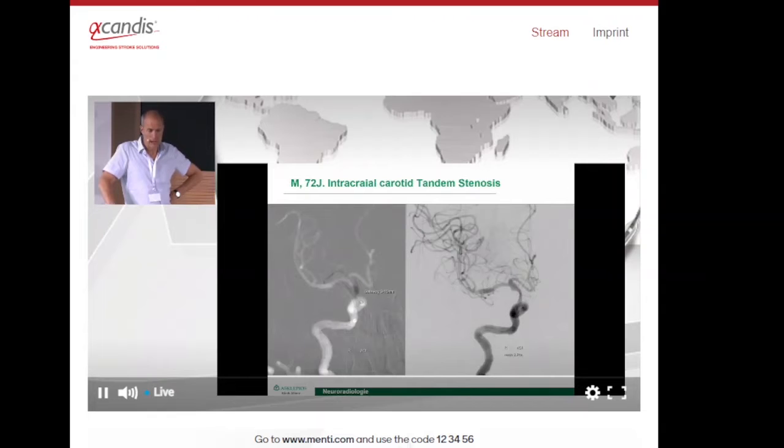So this is an example of a guide wire perforation. This was a long time ago, an intracranial carotid stenosis. It was very hard to navigate, and you see already the position of the distal wire is different in these two pictures and gives you an idea of all the kinds of movements we had in between, because we had to concentrate on the location of the stenosis and didn't pay that much attention to the tip of the wire.